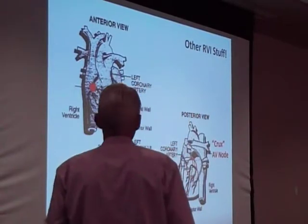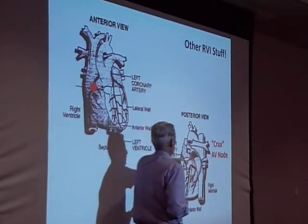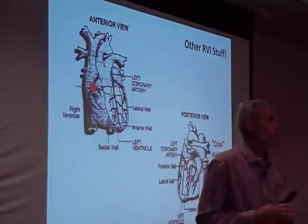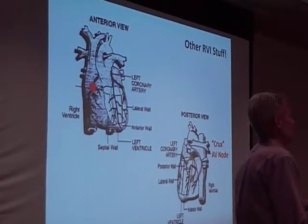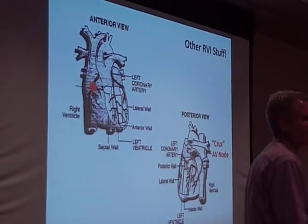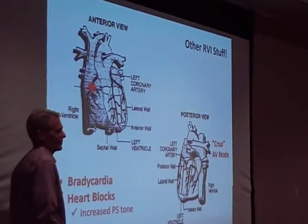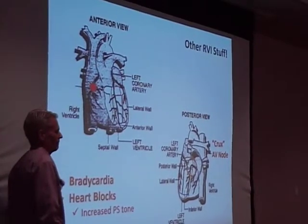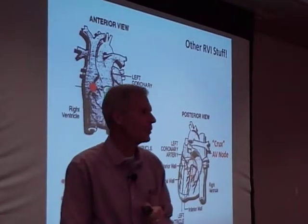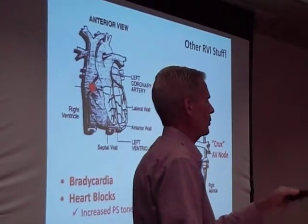So think about this. Blockage is here. I've now got compromised blood flow to the AV node. If the AV node doesn't get its blood and oxygen supply, it may not work very well. So what might happen to my patient? Bradycardia and heart blocks. So that's another thing that helps me diagnose an RVI patient. Look at their rate. Look at their rhythm. Put all the pieces together.